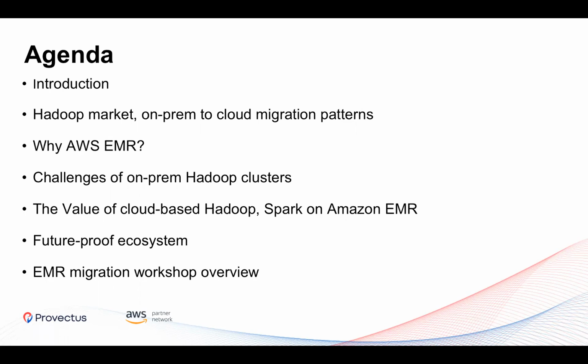Then we'll go into the typical challenges that people are facing with on-prem elephant Hadoop, the value of cloud-based Hadoop and Spark on Amazon, and how we are future-proofing our ecosystem, because every other day new technologies or new services are coming up, and how we keep up and make sure our systems are a future-proof ecosystem. Then we'll go over the migration workshop, and some of the case studies, going in depth into those where high impact results were achieved.